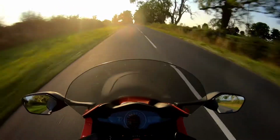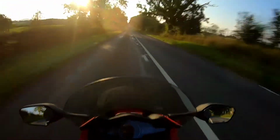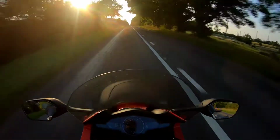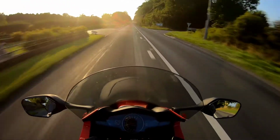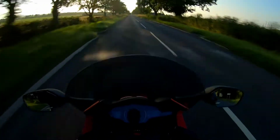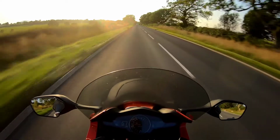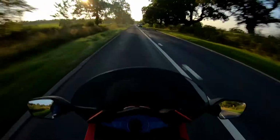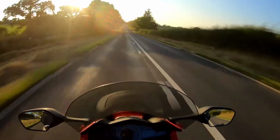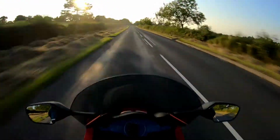Kind of him. Starting to harvest. Yeah, it's starting to harvest in Cumbria. All things bright and beautiful, all creatures great and small. It takes you back.